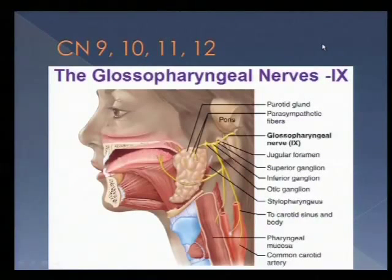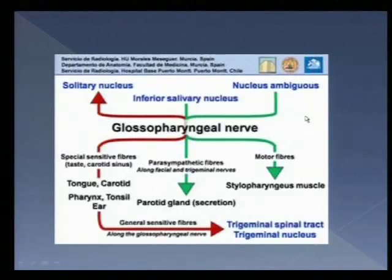So now we're going to rush through 9, 10, 11, 12. We'll try to give them courtesy because they usually don't get a lot of courtesy, but we'll talk about 9 first, which is your glossopharyngeal nerve, a very complicated nerve. All I want to show you here is that you do have a motor element that goes out to your throat, so it has everything to do with swallowing.